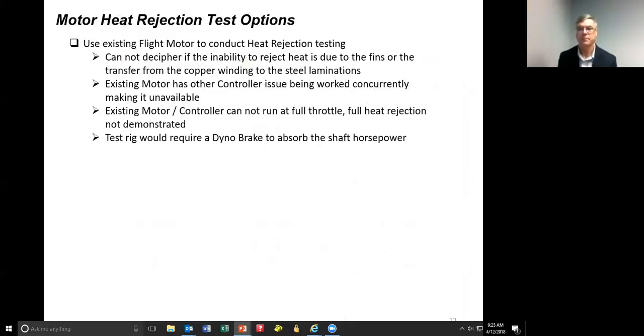So again, I think I've captured all these things that I've talked about for doing this motor testing. If I use the flight motor with all its complexity, I was unable to decipher where that heat rejection problem is coming from. I mentioned, is it from getting the heat from the windings into the steel lamination? Is it in rejecting the heat in the fins? Is there some problem in the motor and controller? Which, oh, by the way, we were trying to work controller issues at the same time, and we were using the flight motor for working through those controller issues.